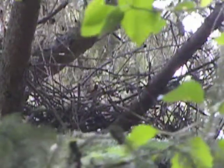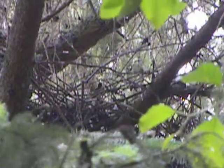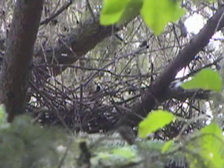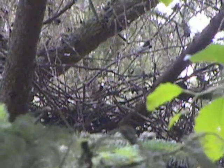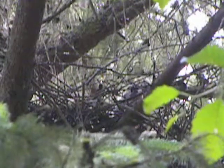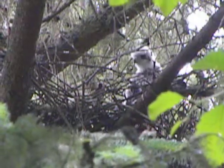Look at the wings and tail on that guy. That jumps down in. Remember, that's a deep nest. Last year there were 5 babies in there. This year we only got 2. But it's a giant nest. Anyway, we're all excited by it.